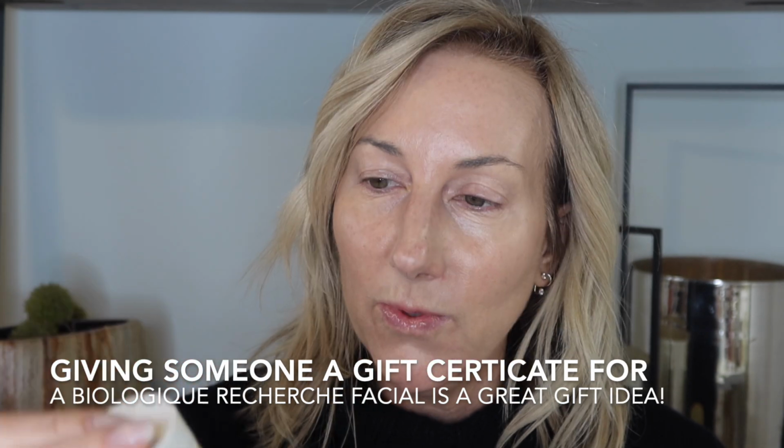Okay, love the coverage that I get from that foundation. That's just an oldie but a goodie. Then I'm going to put on a little Biologique Recherche Biokiss. If you have ever gotten a facial from Biologique Recherche, they always finish with Biokiss. It is just a lovely lip product. It just feels so luxe. They put it on your lips and your face is glowing and your lips are hydrated.